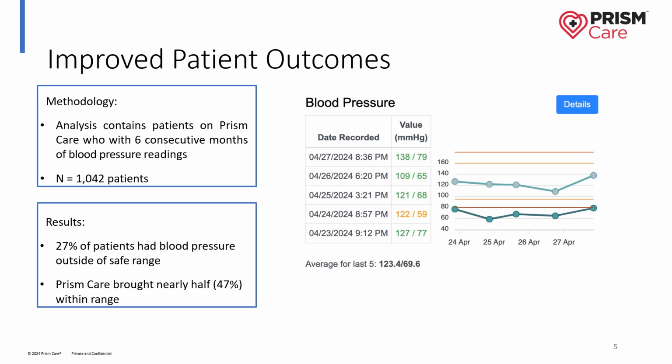Prism Care's high-touch and high-tech approach is proving to be effective at delivering improved patient outcomes. We did a study of over 1,000 patients who were being monitored for high blood pressure. 27% of those being monitored had initial systolic pressures above 140. After 6 months of monitoring and engagement, the number of patients with 140 plus readings was reduced by 47%, making a huge impact on the metrics for the practices.